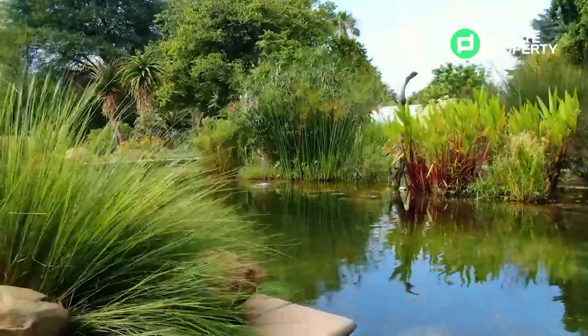We also have one of the crowning features in this house, and that is the freshwater pool, which I'd love to show you next. Let's go take a look.